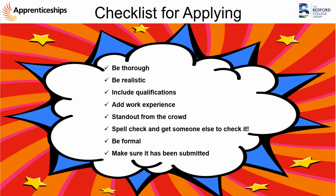You want to stand out from the crowd, so make sure that your application form and CV is very sector specific. So for example, if you want to apply for a plumbing apprenticeship, your CV would be about plumbing and why you want to do a plumbing apprenticeship. Get somebody to double check your spelling, punctuation and grammar. Make sure that it's professional language on the CV and application form, and make sure it's been sent.